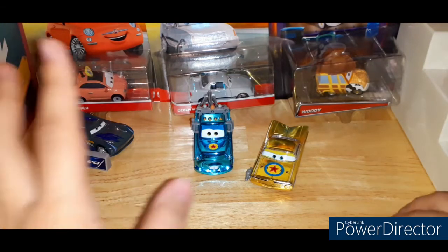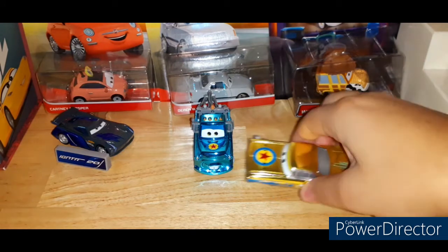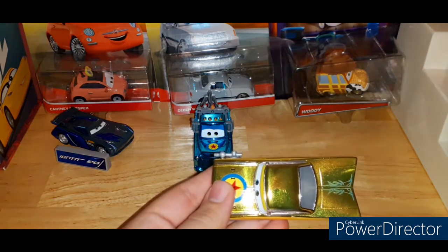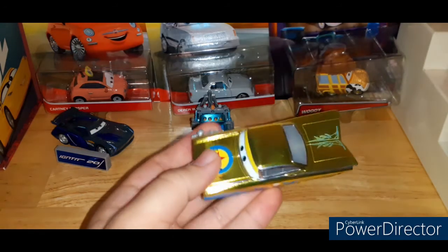Next, let's take a look at Ramone. I don't know how I'm going to do this because this Ramone is very, very reflective. And I don't want to give off any face reveals at the moment. So what I will do is cover my face with my notebook. Or no, my laptop. And try to review him like that. Never mind, that's not going to work. Whatever, I'm just going to review him. Face reveal, whatever. Hopefully my face is not revealed. I'm going to cover my eyes so you guys don't see my eyes. But yeah, here's this Ramone.